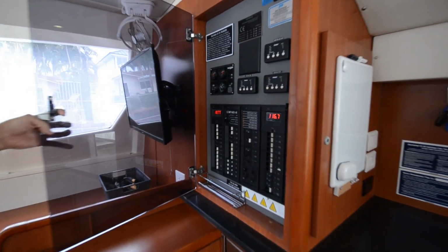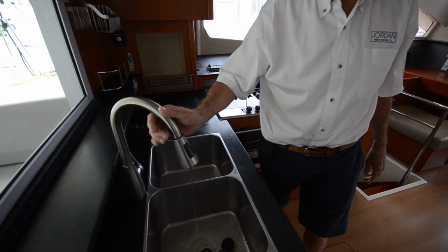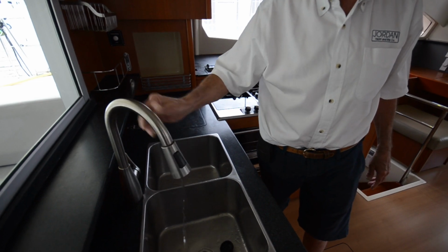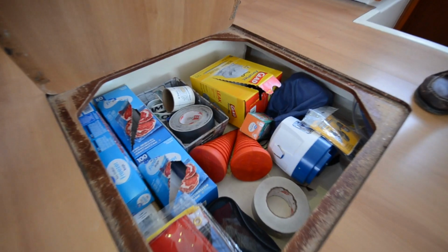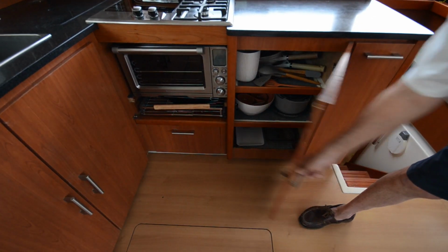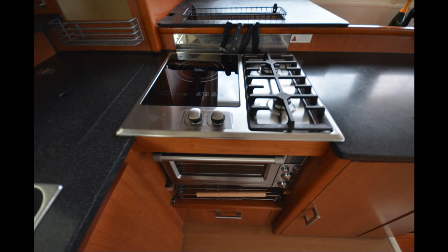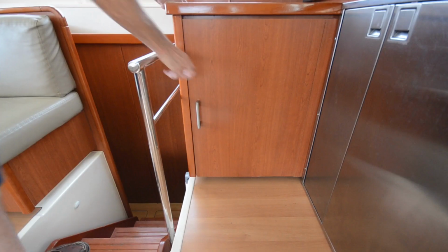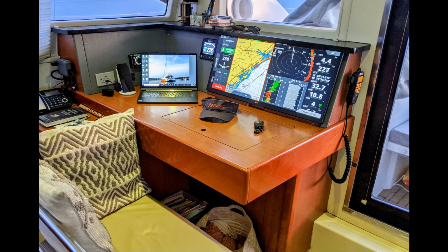access to the AC and DC electrical panel, trash bin, dual stainless steel sinks, additional storage under the cabin sole. There's great locker and storage space. The cooktop is both induction and propane. There's a forward-facing nav station with autopilot controls.